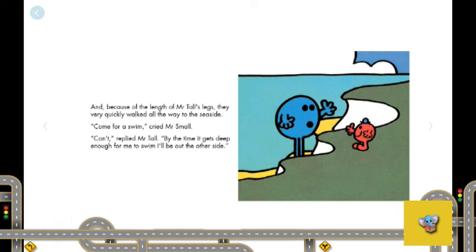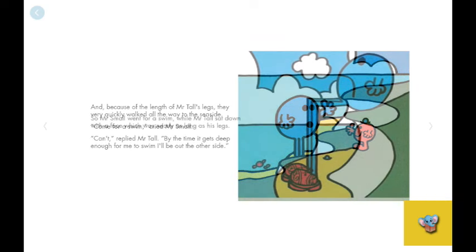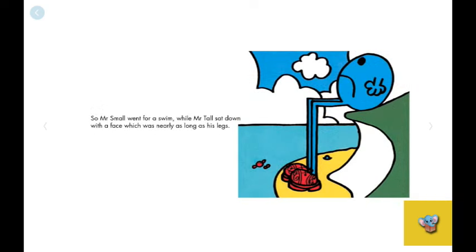Come for a swim, cried Mr. Small. I can't, replied Mr. Tall. By the time it gets deep enough for me to swim, I'll be out on the other side. So Mr. Small went for a swim while Mr. Tall sat down with a face which was nearly as long as his legs.